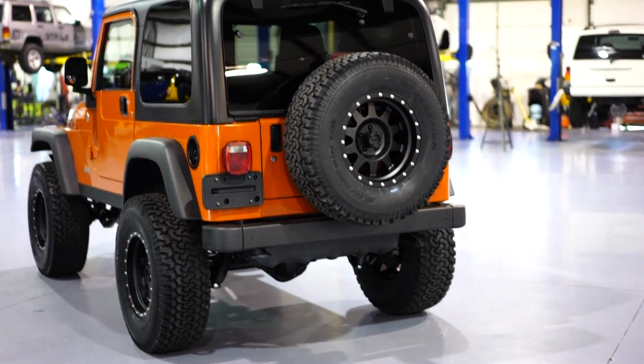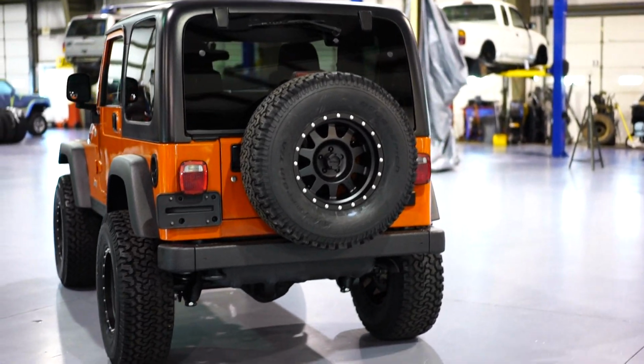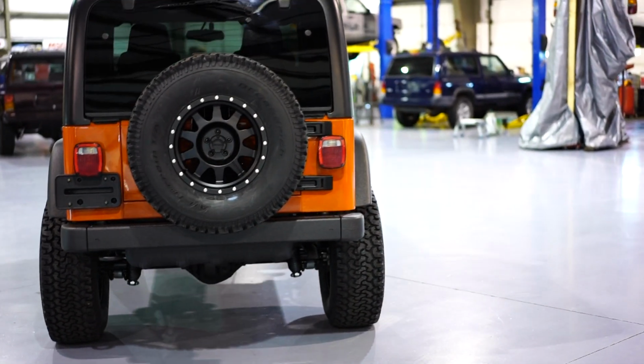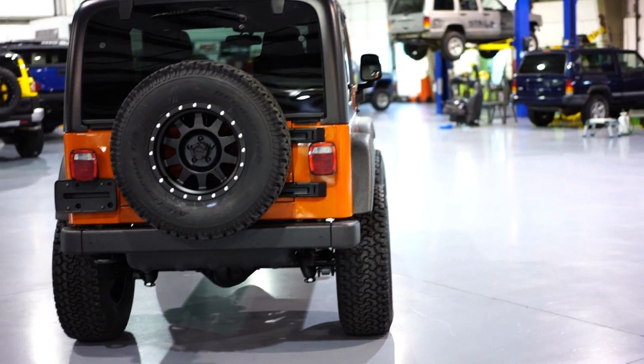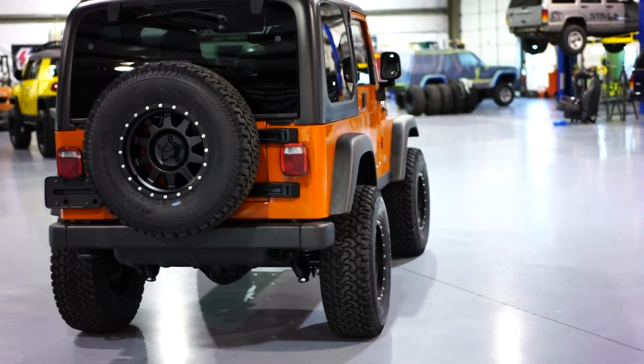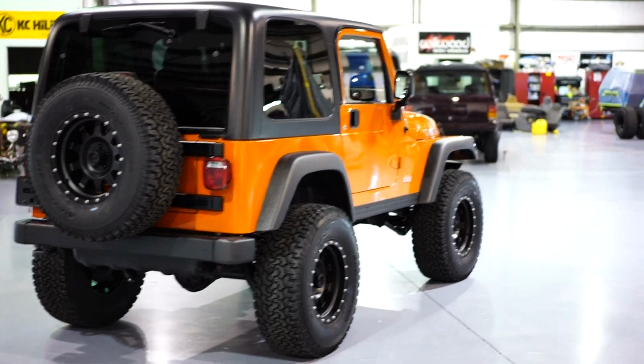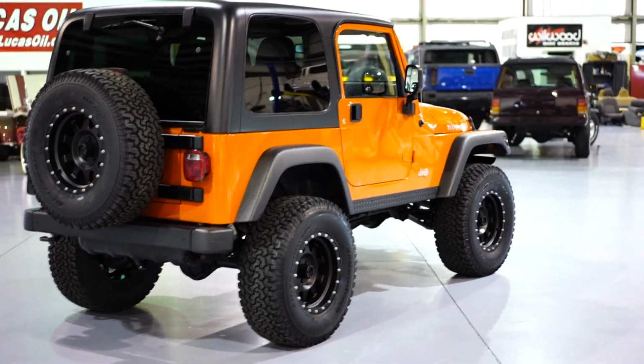So this TJ is no exception. Every single thing on this TJ is brand new. We did it here in-house. No mods or pre-owned parts on this vehicle. From tires, wheels, lifts, suspension, everything is brand spanking new.